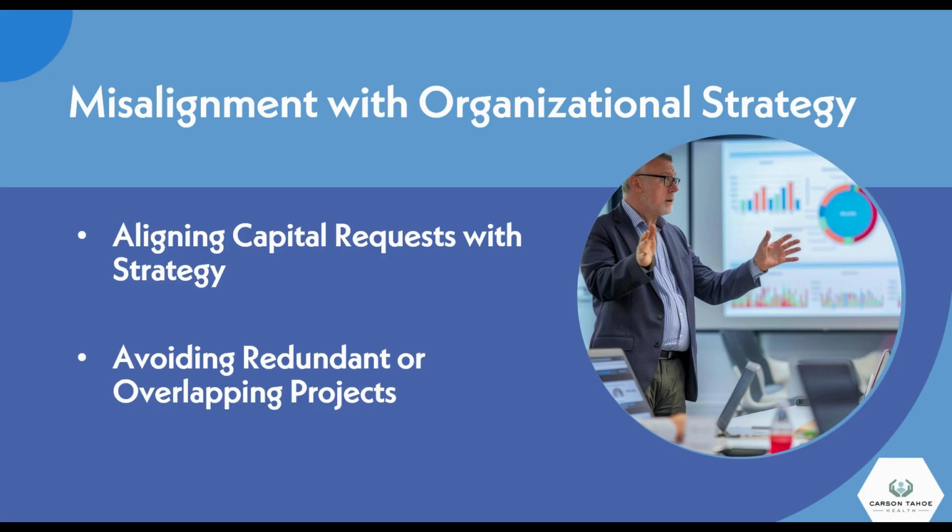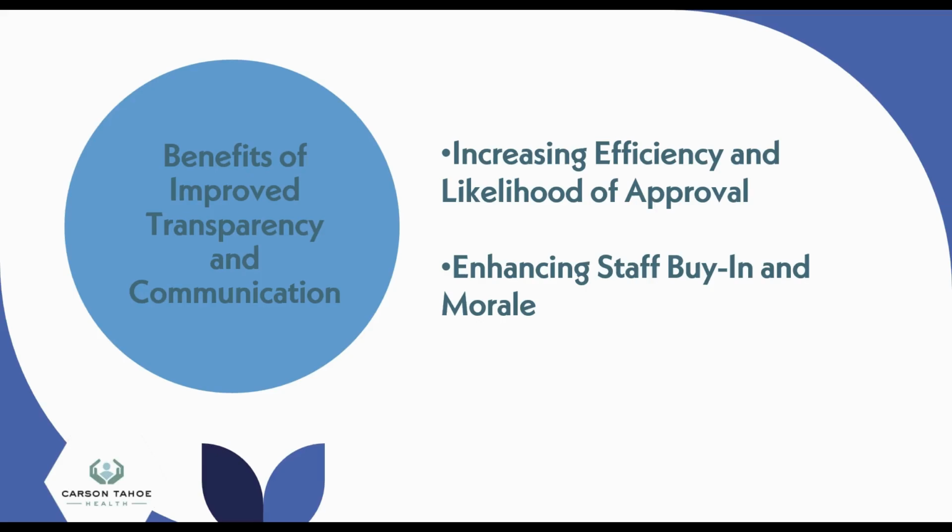Aligning our capital requests with strategy. To improve the effectiveness of our budget requests, it's crucial to clearly demonstrate how our requests align with our organization's strategic goals. When this link is not clear, our requests are likely to be deprioritized or just rejected outright. A greater focus on aligning our capital projects with strategic priorities will ensure that we're all working towards the same goal, which is ultimately improving our organization.